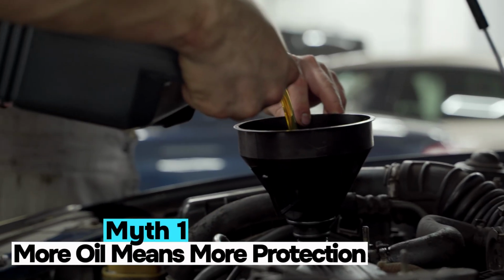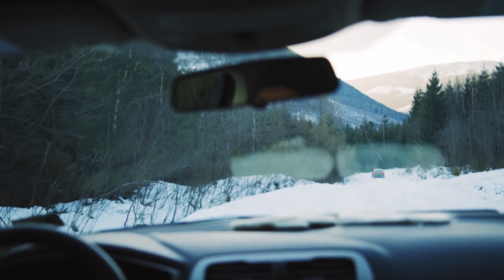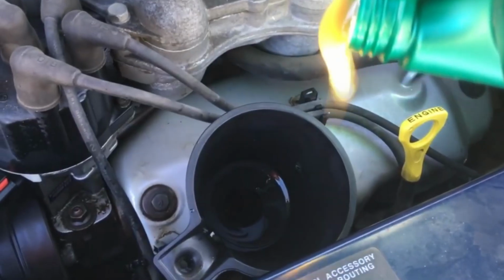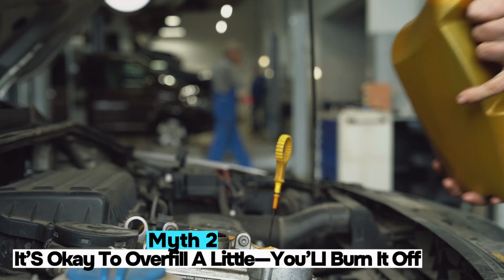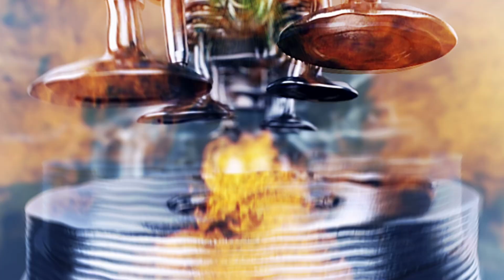Myth 1. More oil means more protection. More is better, but not in this case. Your engine isn't a sponge. It doesn't soak up what it doesn't need. Overfilling actually reduces protection by turning the oil into foam, which can't lubricate properly. Myth 2. It's okay to overfill a little. You'll burn it off. Not true.